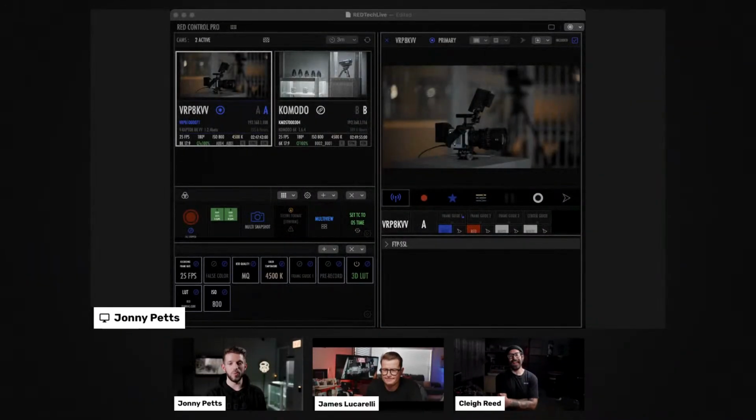Yes, I can. So as we said, Red Control, the normal app available for iOS and Android, is very, very popular, allowing you to control your Komodo or your V-RAPTOR, but only a single camera at a time. So working with Mikhail, who has done the Red Control app and also the previous apps for DSMC2 cameras, he's just gone crazy in this version. He's come in with so many cool features. Obviously, as Clay said, the ability to control and view multiple cameras on a Mac or iOS in an iPad format is super cool.